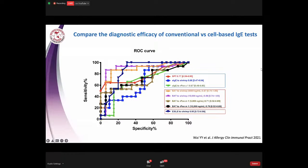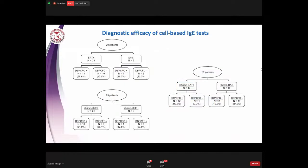So overall, the functional test has a better diagnostic performance, and using a single step test, you can see we are much better at differentiating patients who are eventually challenge positive to shrimp. So with the use of BAT, we can identify more than 90% of patients who are truly shrimp allergic, compared with the use of conventional tests, including skin prick tests and shrimp-specific IgE testing.